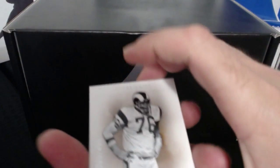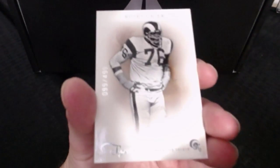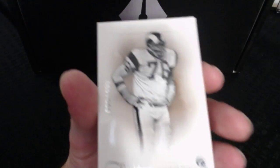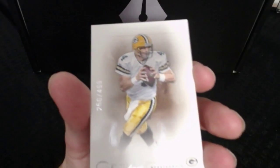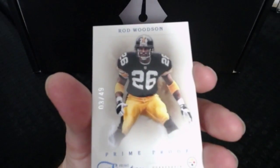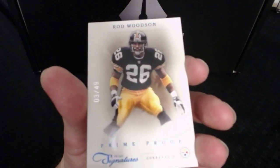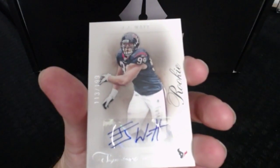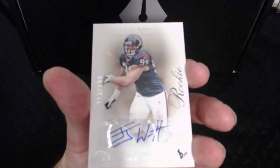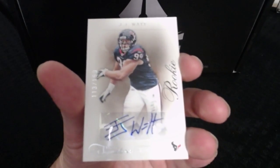Favre. All right, it's two base to $4.99. We'll get our proof to 99 or less, and then we'll get our hit. Let me adjust the camera down. There we go. Start with Rosie Greer, 99 at $4.99, for the Rams. Of course, we saw Favre to $4.99. Rod Woodson, Blue Proof, nice, for the Pittsburgh Steelers. And then, how about a J.J. Watt Rookie Auto 113 of $1.99 for the Texans, USPS 4036.